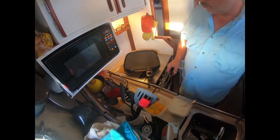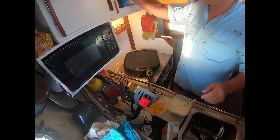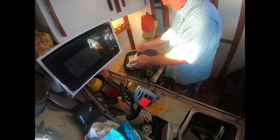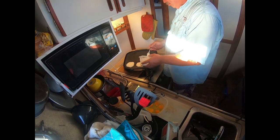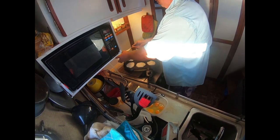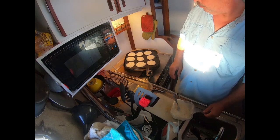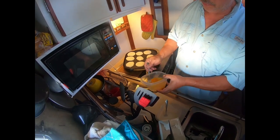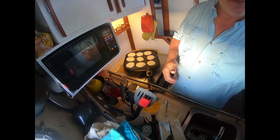So on the menu that morning we had 2 different kinds of sausage, and also made some pancakes and some eggs as well. So that was a real good breakfast. Getting her done. I don't mind cooking when you got a nice little view like that.